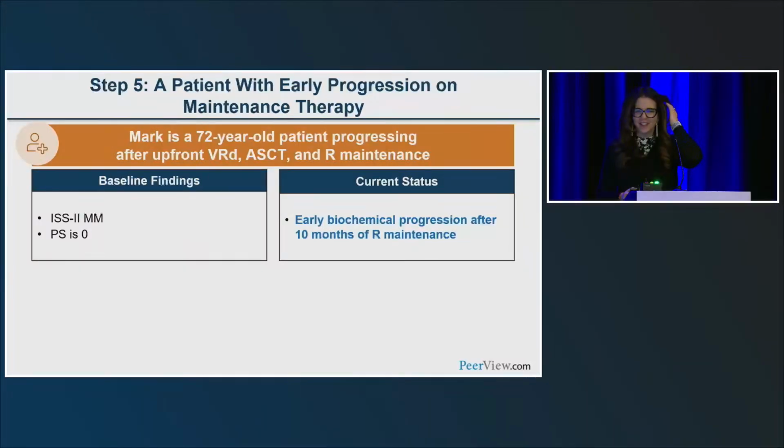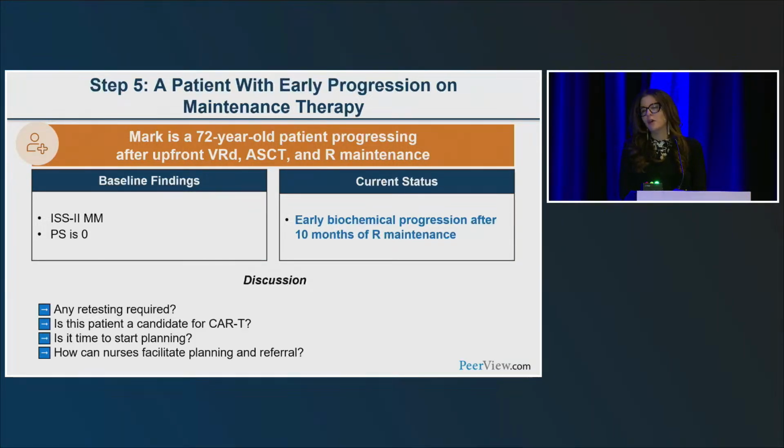Can't wait. So let's start off with my first case. Mark is a 72-year-old gentleman, and he's progressing after his first line of therapy, which was bortezomib, lenalidomide, and dex, followed by transplant, followed by lenalidomide maintenance. ISS staging 2, has a good performance status, but after 10 months of len maintenance, he's starting to have an early biochemical progression again, maybe a little high risk. So same question, and I think we already know the answer.